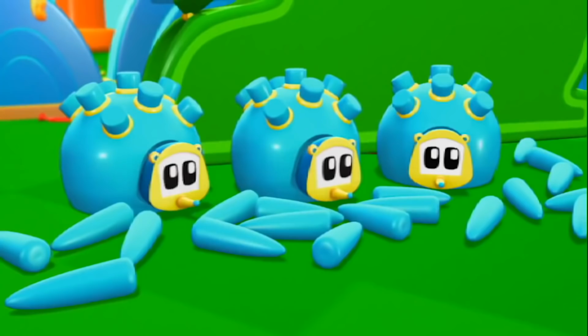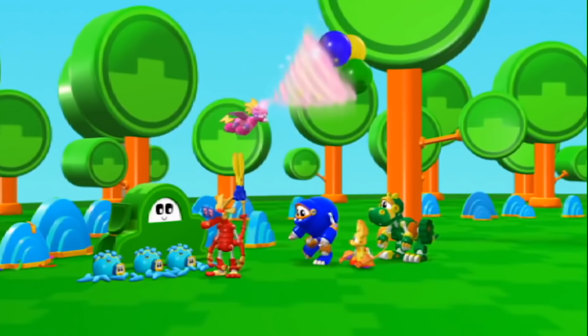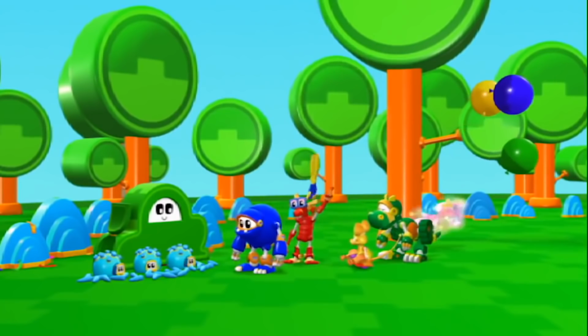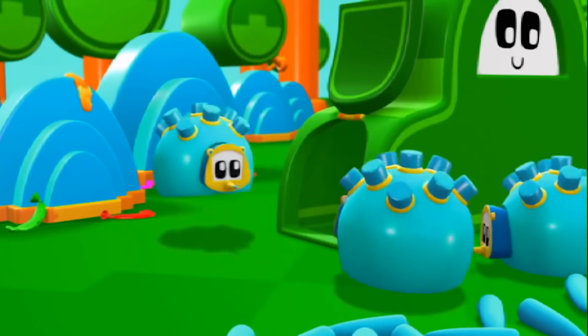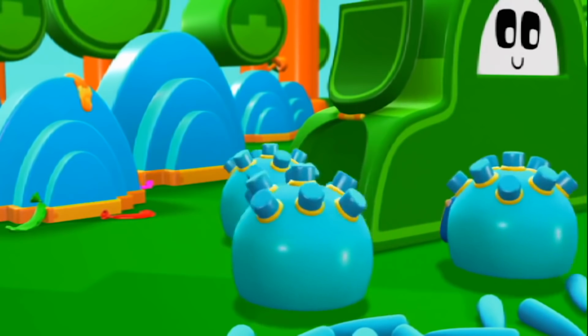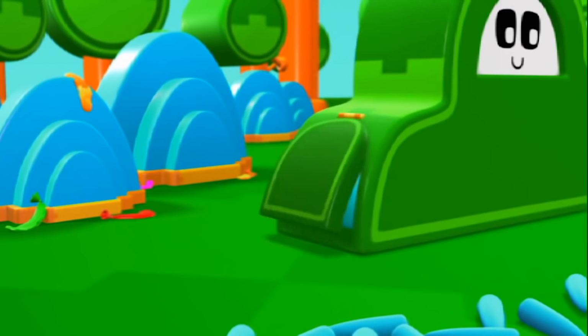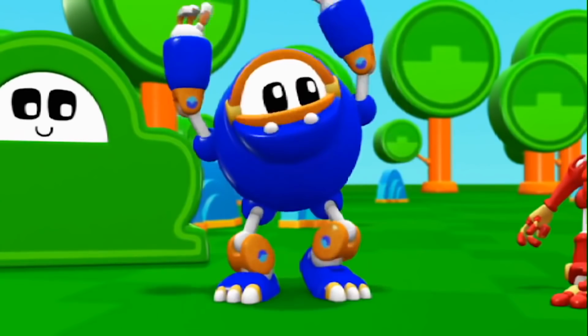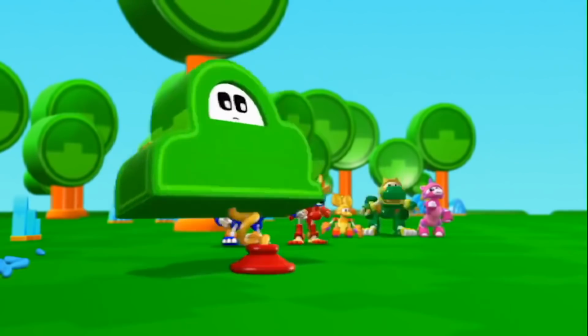The Mechana Hedgehog spikes aren't long and pointy anymore. Now they can fit in their hedge. Yeah. And they won't pop any more balloons with them either. I think the hedgehogs are happy about that. Yeah! Yay! We stopped the balloons from popping. Animal mechanicals, mission accomplished. Yay!